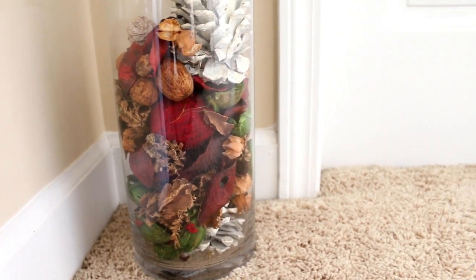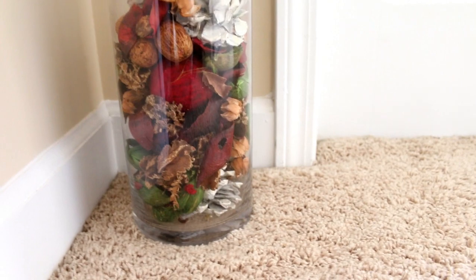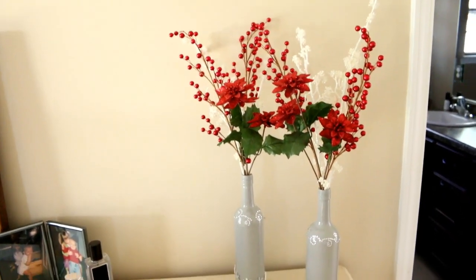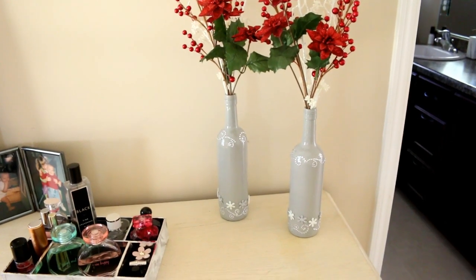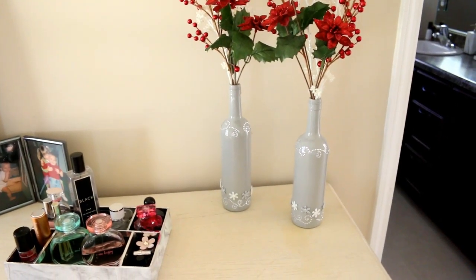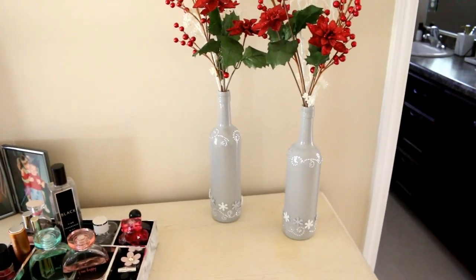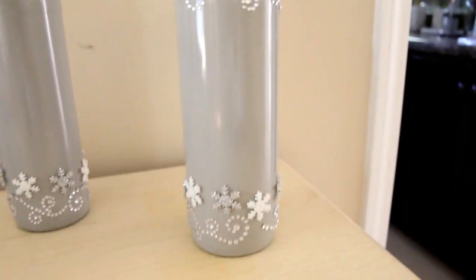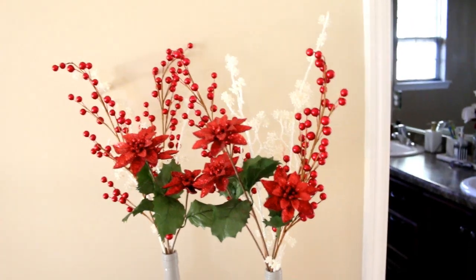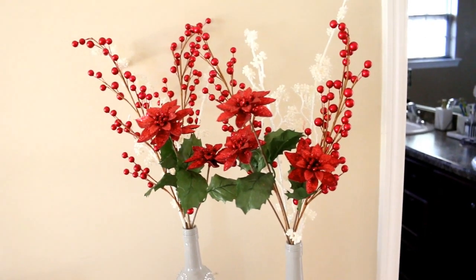It doesn't smell anymore, but it is really pretty for show. So I wanted to do something down here at the end of the hall. Now in our bedroom, I have these wine bottles that I actually decorated last year. So I got the label off, I spray painted them, and then I added some little gems on there and snowflakes that I found at Michael's. And then the flowers I found at Hobby Lobby last year.